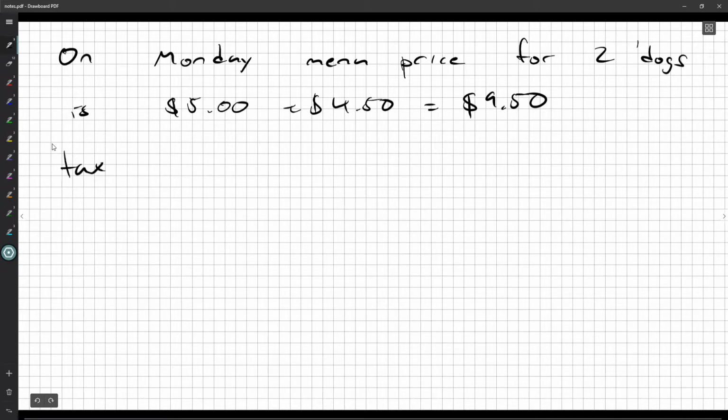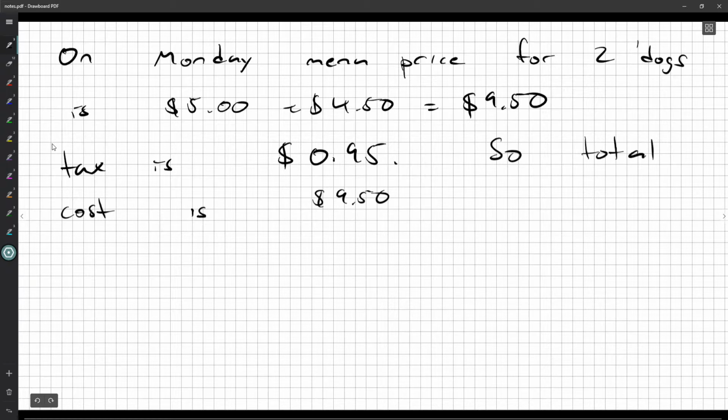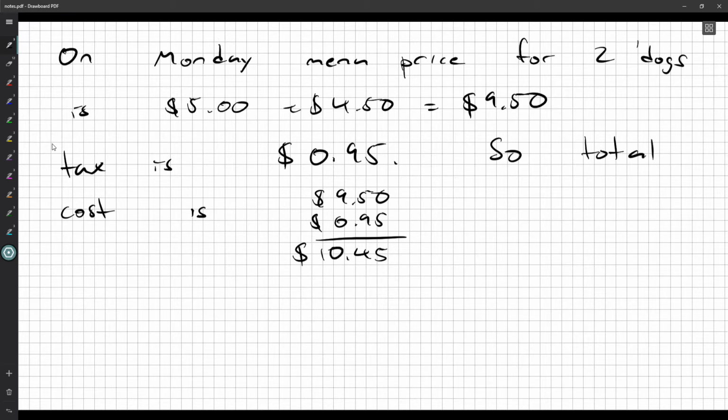The tax is, I don't need to reiterate the 10% thing. And you don't really need to explain, you move the decimal place over. If you wanted to, of course, feel free to explain that. So the total cost on Monday is going to be $9.50 plus 9.5. So add $1, subtract 5, so it's $10.45 when all is said and done. Okay, so now I know how much it cost on Monday. Question is, having half tax on 2 full price hot dogs, is that going to be better or worse?